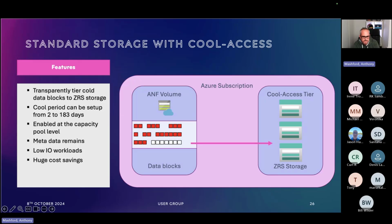The great thing about this is it's transparent to the application or the end user, because the metadata still lives in the volume, but the cool data, the blocks, this is block level again, is moved into essentially a cool access tier, which is ZRS storage. You can set the coolness period to be from 2 to 183 days. Once the data reaches that age, it's moved to the lowest storage tier. You can set the retrieval policies about how the data is warmed and how it's brought back. There's the default policy, there's on read, etc.